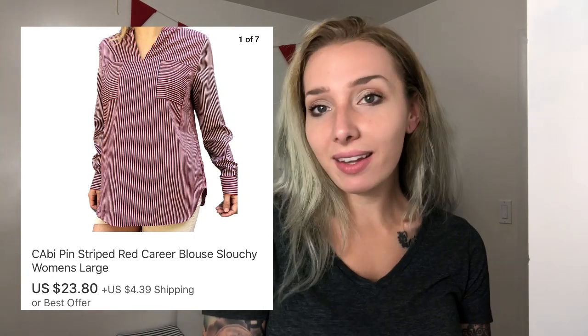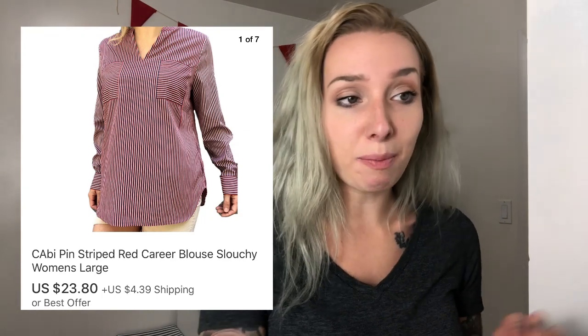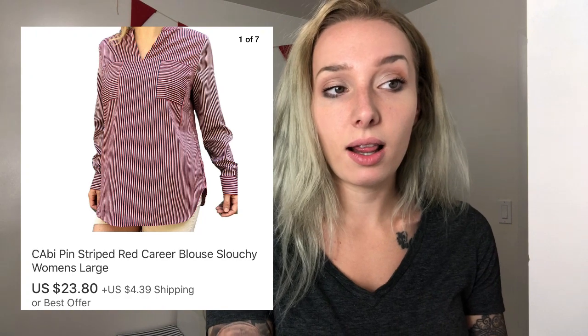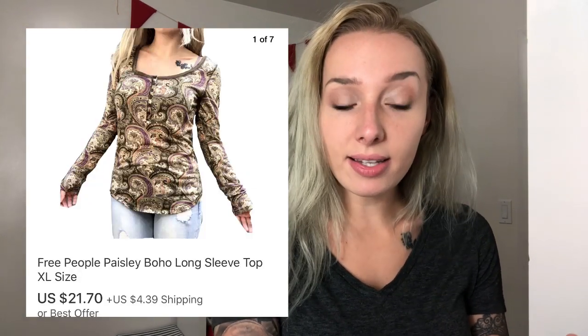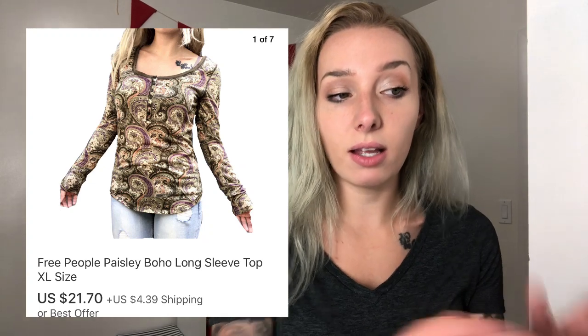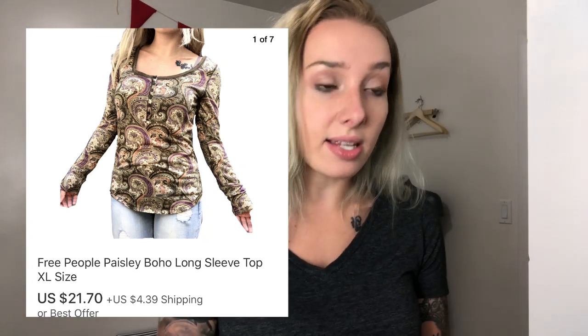Anyway, yeah, so this earring was probably listed for about 2 weeks. This Cobby pinstripe blouse sold within maybe a week at $23.80, which was my full asking price on eBay. I think I paid like $3 for it. And this sold within 2 days. It's a Free People paisley long sleeve top, $21.70, which was also my full asking price on eBay.